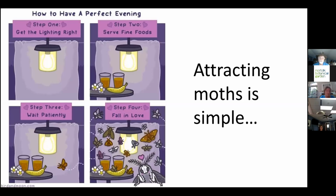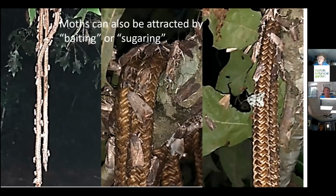Another way of attracting them, of course, is fruit. A lot of moths are also attracted to those types of items. I actually use what is called moth bait. It's called baiting or sugaring. Believe it or not, there are all kinds of recipes for moth bait. Some of the simpler European ones that I've been looking at are basically just wine and sugar.